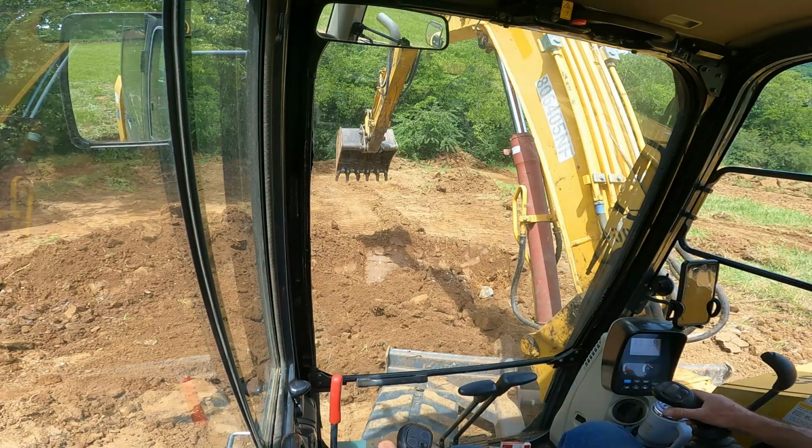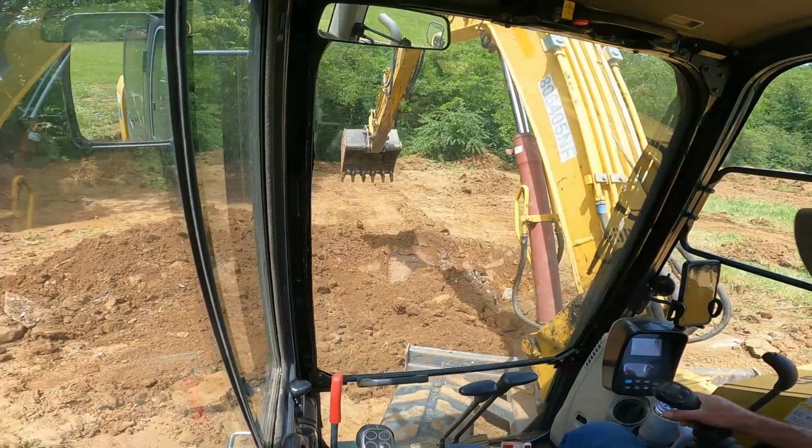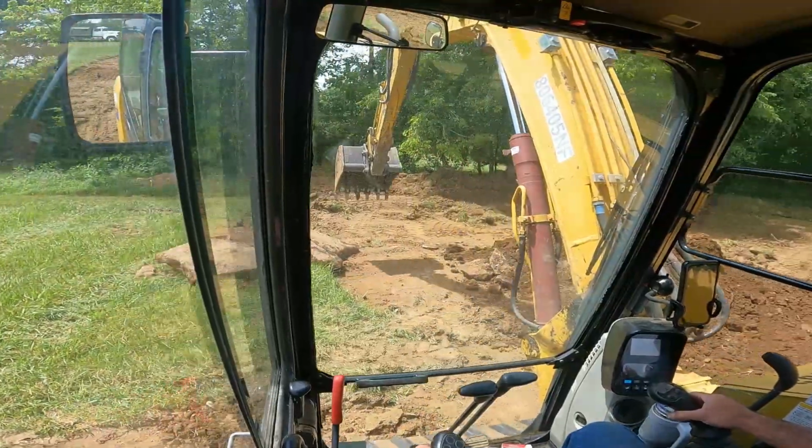Alright, well, I found a pretty big rock in here. Well, a couple of them actually. I was over here digging one big one out. Found another one. Got some of these other rocks out of the hole, which, I mean, those ain't no big deal at all. I can deal with them.